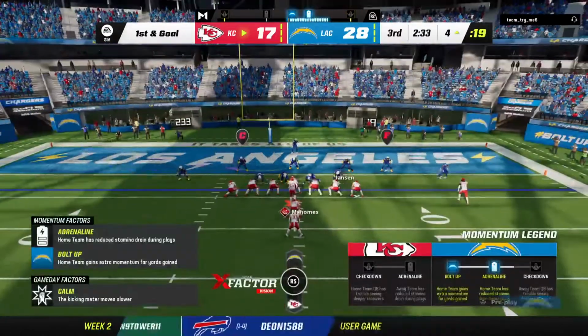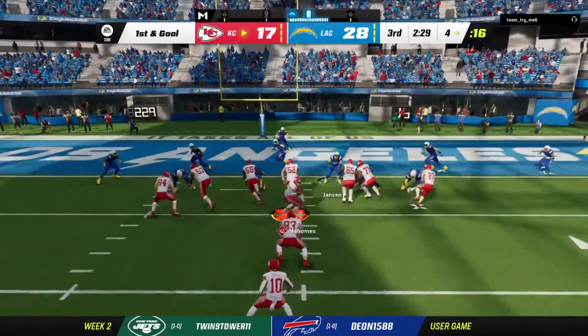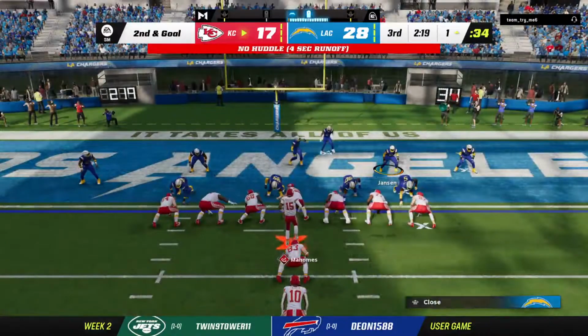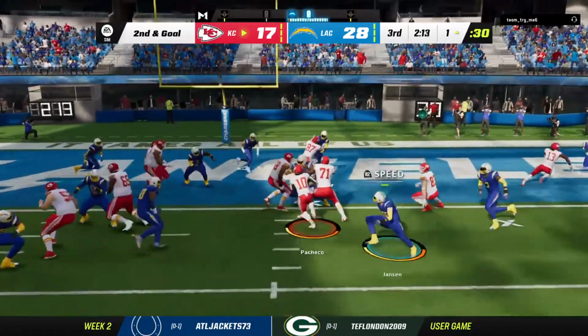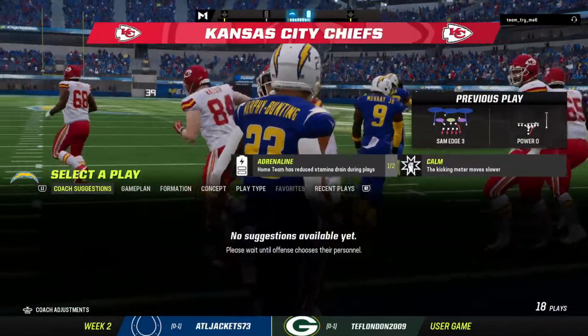First and goal, and they got to be thinking a chance to get right back into this football game. They hand off to their big tight end, and they will stop him after a fairly minimal pickup. 2 of their 3 red zone trips so far they've come up empty on. They'll look to reverse that trend on second. And he takes this into the end zone for a Chiefs touchdown.